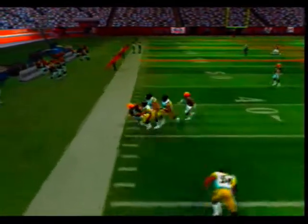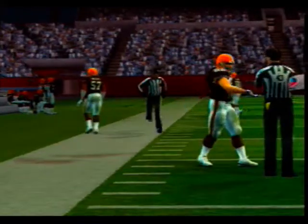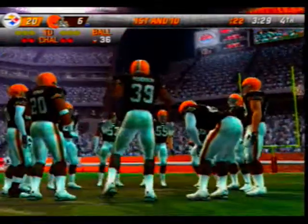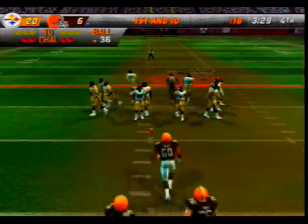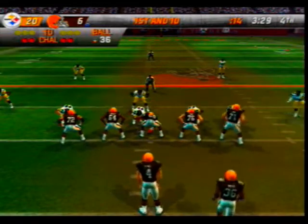From the 29. Welker doesn't have a whole lot of room to work with, getting it to the 36. First and 10. Ball on the 36-yard line.